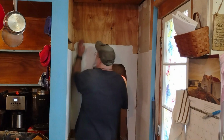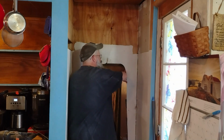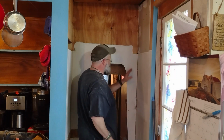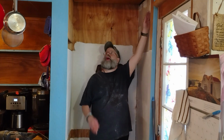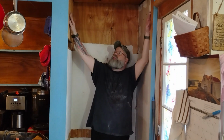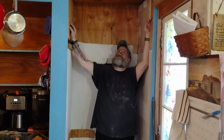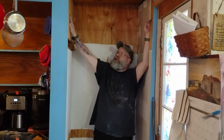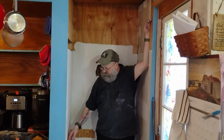Once I get this cut out here, I will be able to break loose the rest of this that's on here, because this will be coming out. Not going to touch the top. This is actually the ceiling. Underneath here is what I can tell is the attic. So there's no reason to take this out. We'll just have to paint that. We're going to paint this whole one color after I sand it down over here.